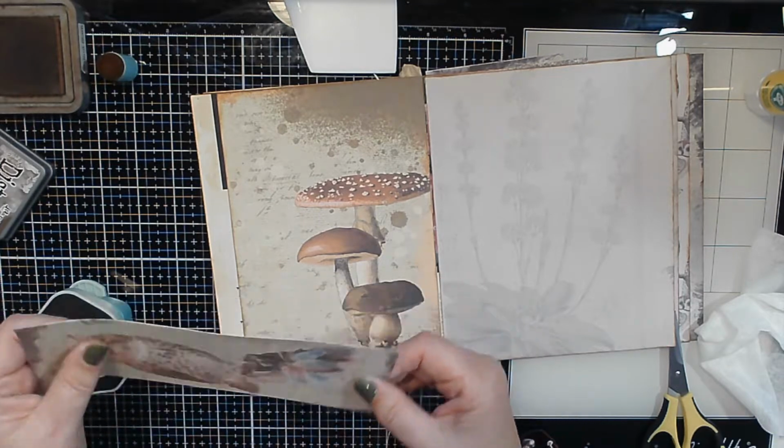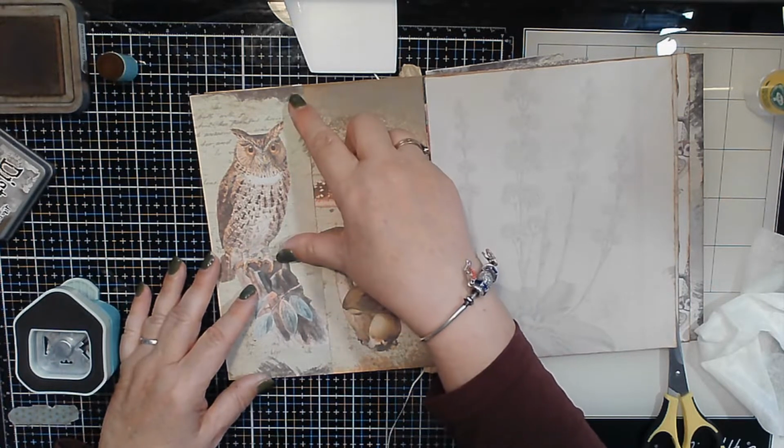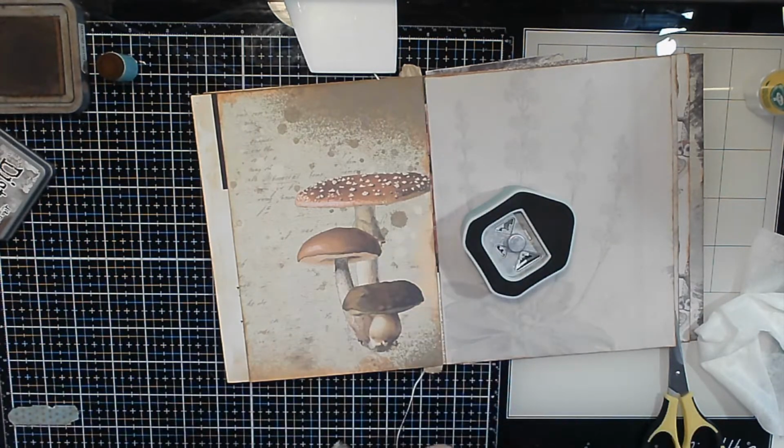That's not very straight, is it? Would it look straight when it goes on there? Oh yeah, it looks okay. Oh, I do need to trim top and bottom.